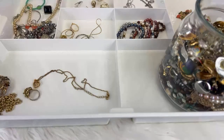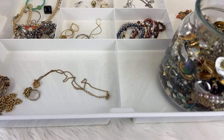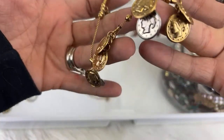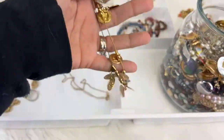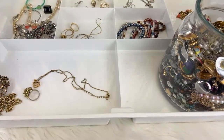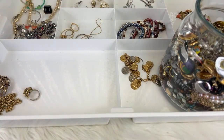This one is not marked. It's a very cool necklace. It has all the little coins on it. And then we're going to take, just to be sure. Yeah, that's not. But I think that's definitely resellable. This is the little Avon.